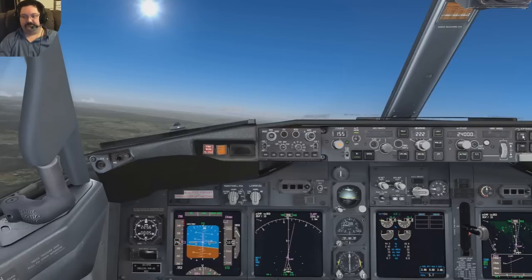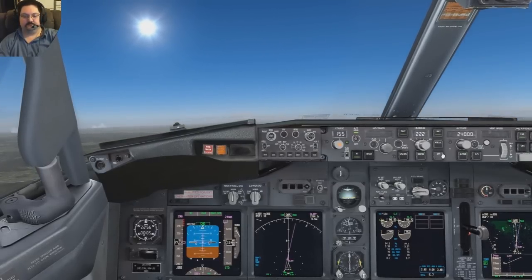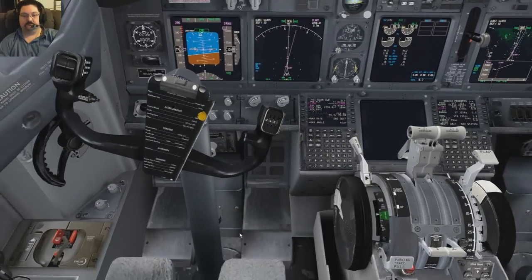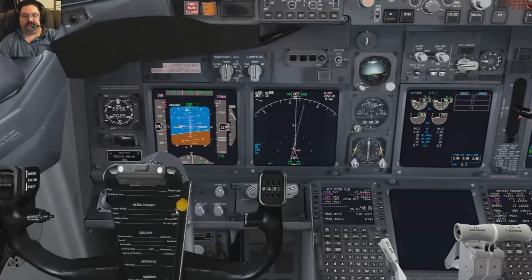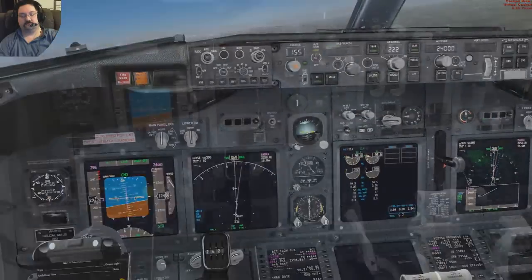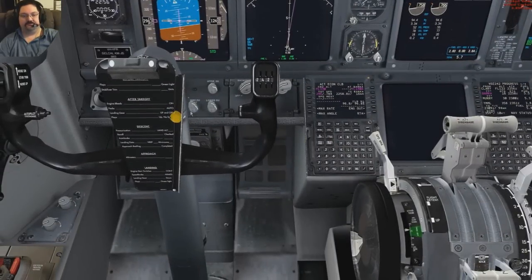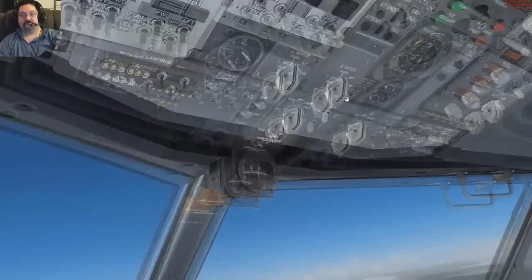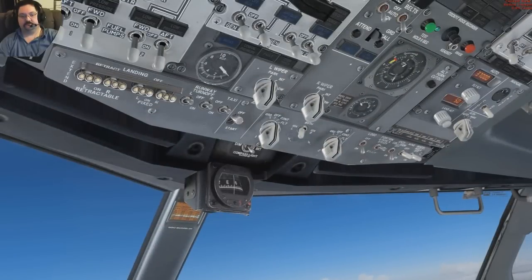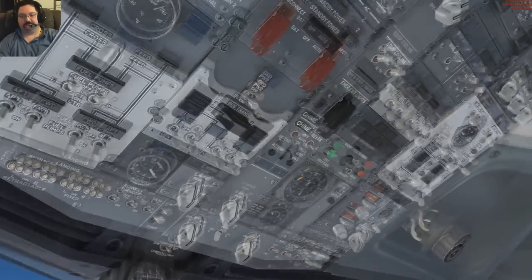Let's go autopilot, Alpha in command. Our after-takeoff checklist. Engine bleeds are on. Packs are auto. Landing gear up and off. Flaps are up. No lights. And seatbelt signs go auto.